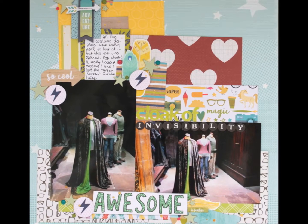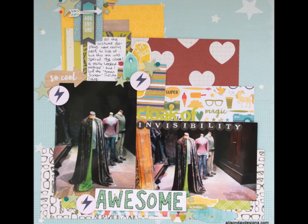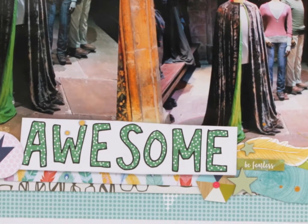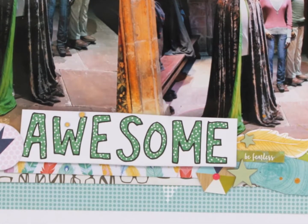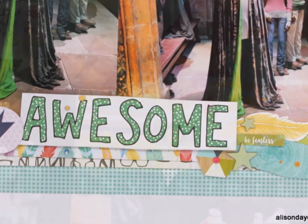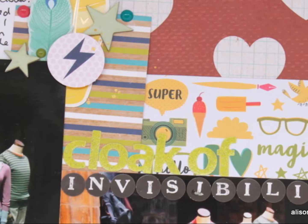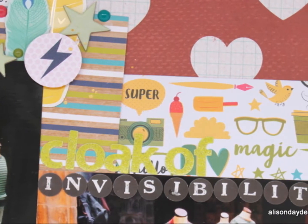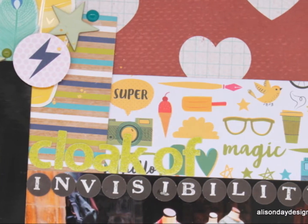So yes, definitely there is more on this layout than on most of my layouts, but it's kind of fun. Every now and then you just got to make a layout where you just pile the stuff on and have fun with it. Oh, and after the camera stopped rolling, I grabbed the layout to go and take photos of it, and I was like, you know what this needs? This needs gold mist. So I put some gold mist on there, and you'll see that in some of these close-ups.